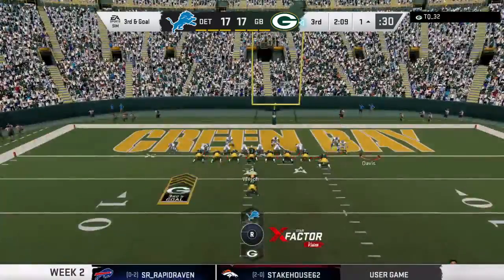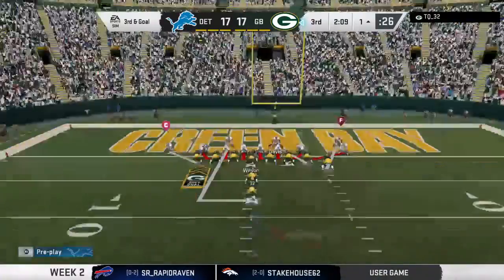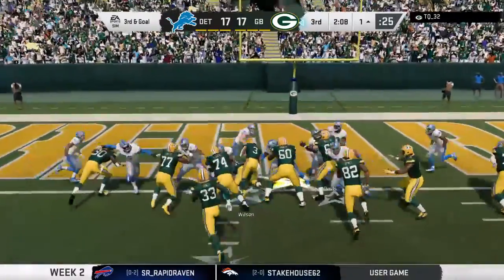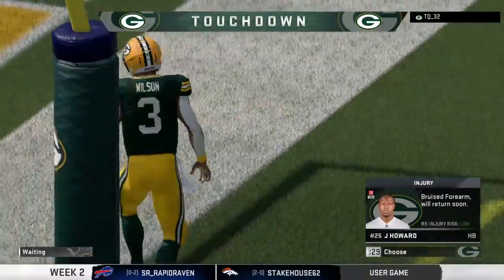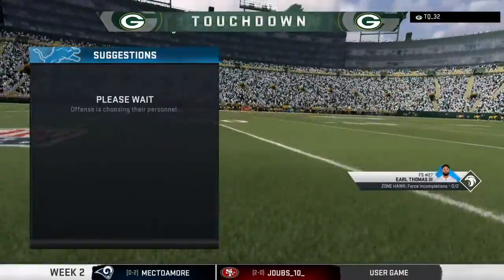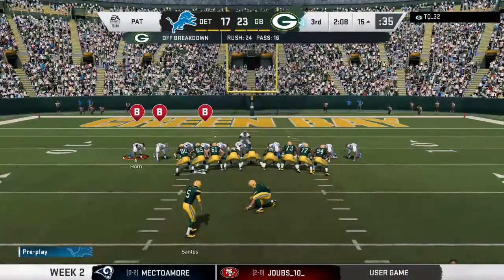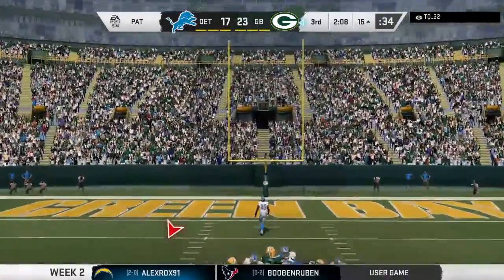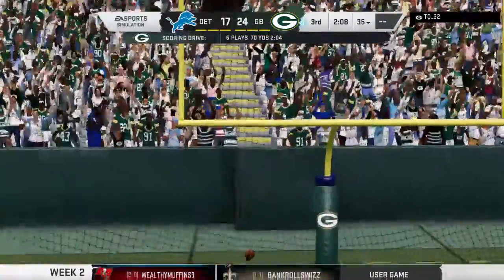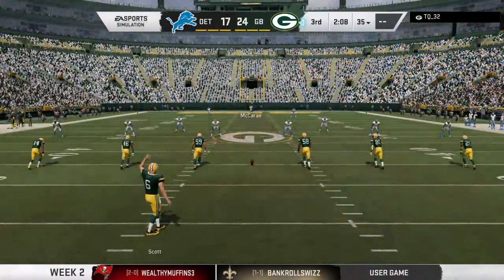Well, they've been so good on 3rd down all day long. Can they convert another here on 3rd and goal? Here's the sneak with Wilson. And a second effort gets him in. Touchdown, Packers. Russell Wilson keeping it himself from a yard out as they have taken the lead. Santos able to tack on the extra point, and they will take a 7-point lead.